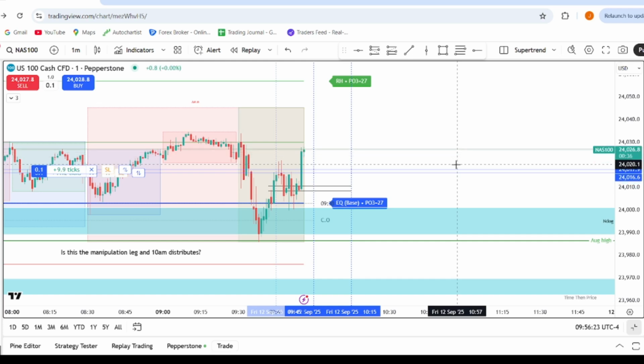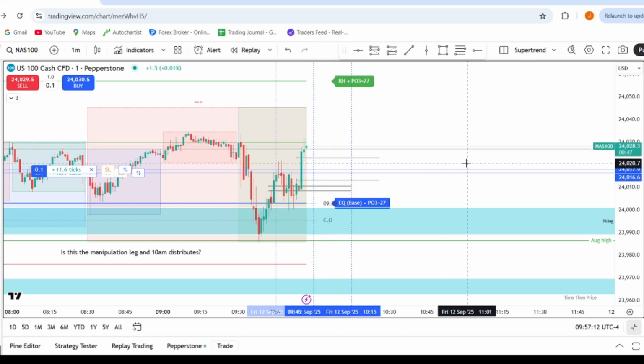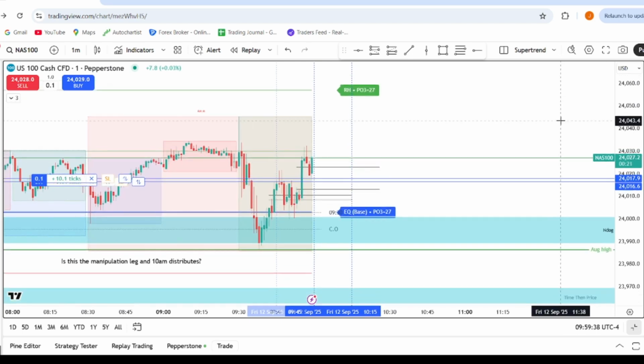Note that where price was at 9:45 at 24,000, you see that big green candle, and I'm marking up the next fair value gap, and I'm looking to see how price reacts off these gaps as such. Now as you know, I have got this PO3 partition indicator, which is given the lines, and as you can see how price is reacting to that baseline.